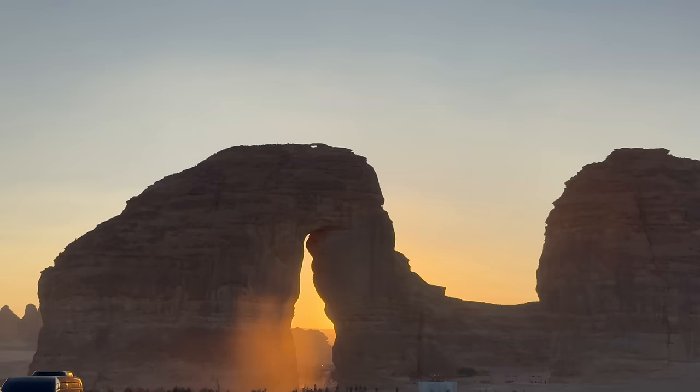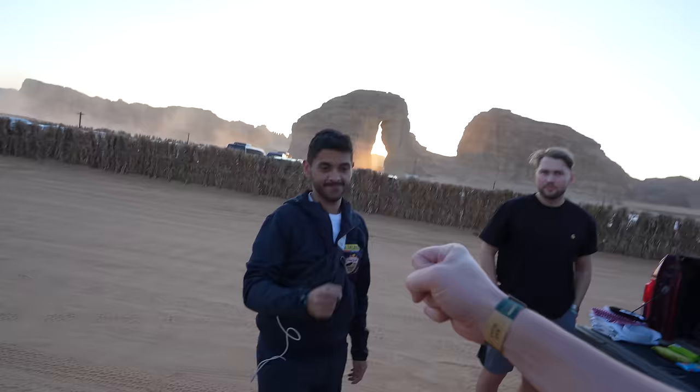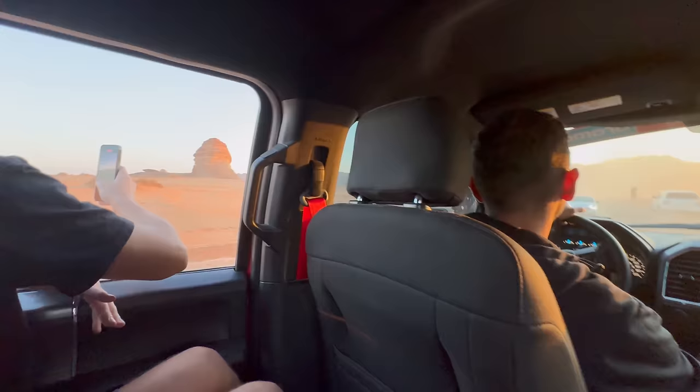Now you might think that there won't be much to do here once the sun goes down, but I'm assured that there's still a lot worth seeing. Oh, thank you. You're welcome. This is phenomenal. Thank you for sharing Saudi Arabia with me. Nice to have you. I love those beautiful old Mercedes water trucks. What a cool and interesting part of the world.